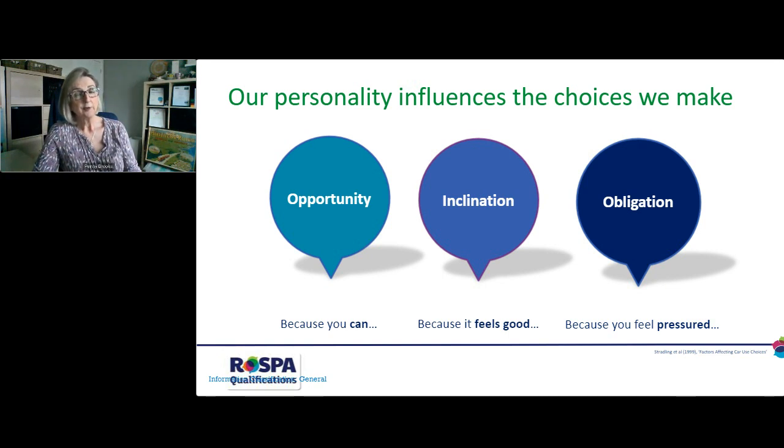Perhaps you just enjoy the feeling of speed. It feels good and you're naturally inclined to drive fast. So you do it, you like it, you say you do it. And lastly, you may find yourself in situations where you feel obliged to speed. Maybe you're late for something, or you feel pressured by other drivers to drive faster. You feel you're holding up the traffic. Whereas a different driver may not feel obliged to do what everyone else is doing and stick to the speed limit regardless.